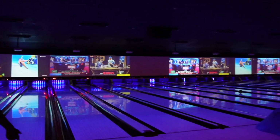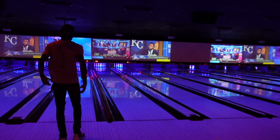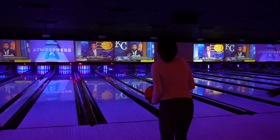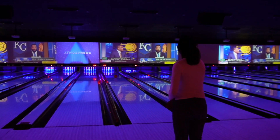I saw that. Remember, go more towards the left. Go more towards the left. Let's go more towards the left. So we're gonna go to the right. Okay, no, this. Okay.